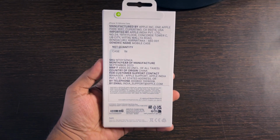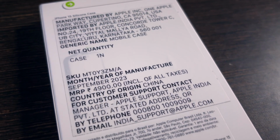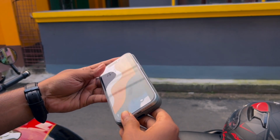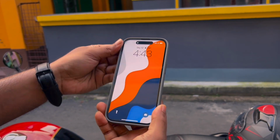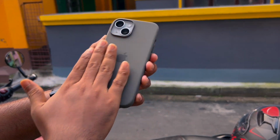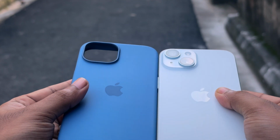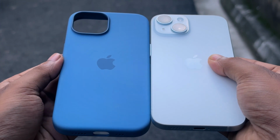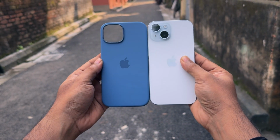Now let's come to the price. The price tag is around 4,900 rupees, which is obviously a very expensive thing when it comes to a mobile accessory. But I got them in a sale, at about 50% discount. When it comes to branded cases like ESR and Spigen, they already have a 2000 rupees price tag or around that. So I have just paid another 500 rupees and got the Apple silicone case. So it's buy one get one free. I have paid 5000 rupees and I got two.